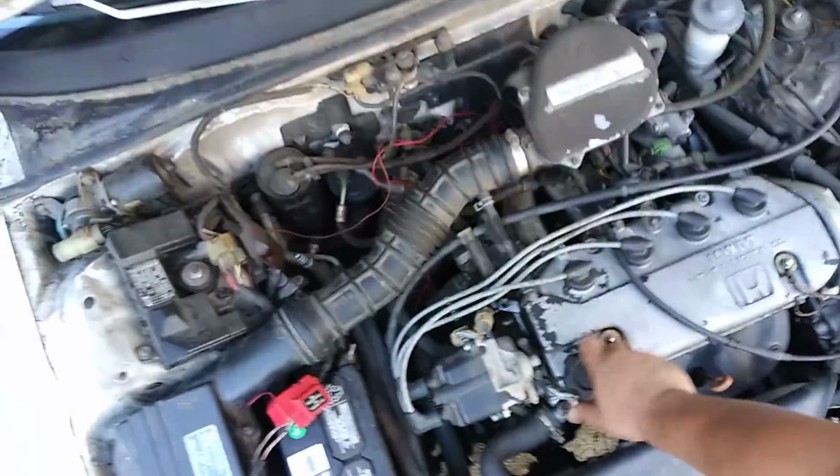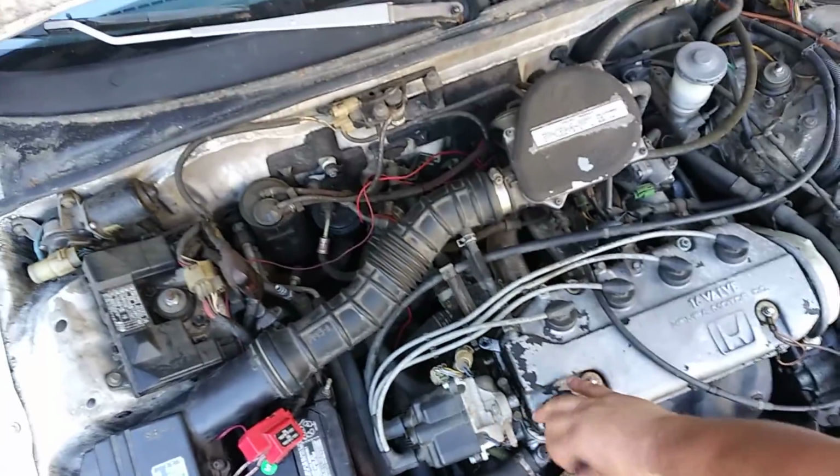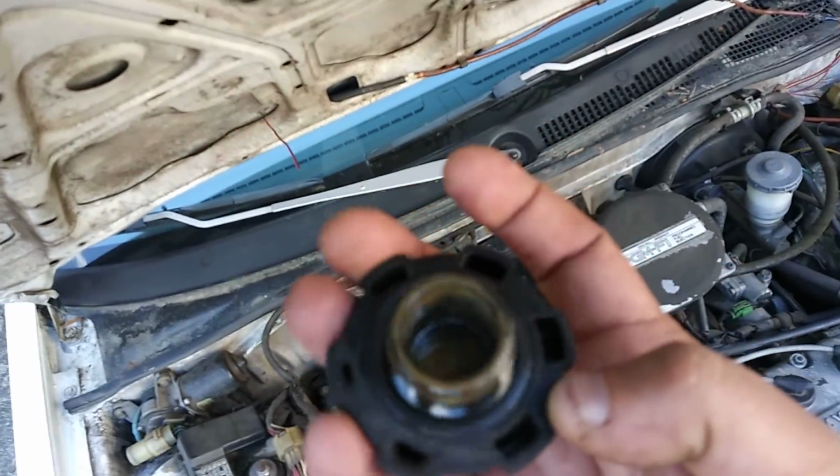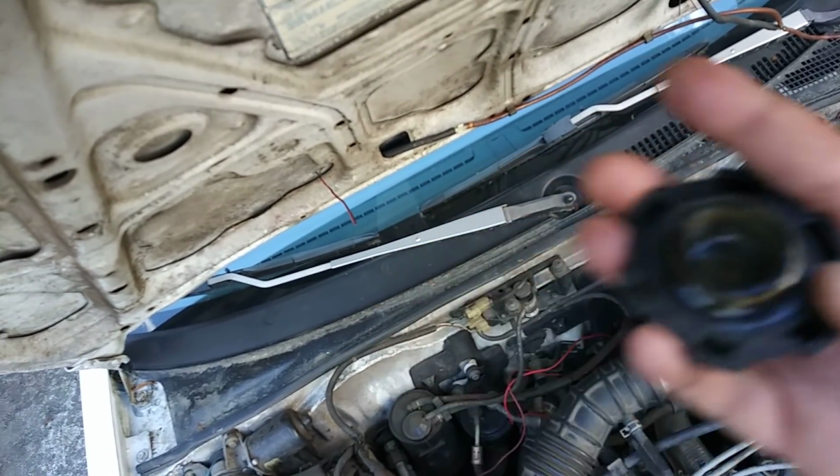But yeah, I bought this for $150. It drives actually really good, but it does have, and I'll show you here. It does have like the whole milky stuff going on in the oil. Let me take this off for you and see if you can see it. Yeah, you can see right there. It's like brown and white and milky. So it definitely needs a head gasket.